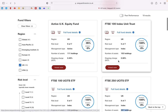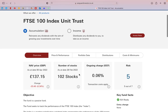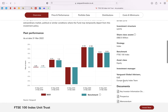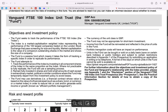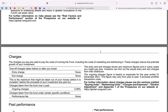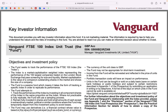And with all of this, definitely do click on the full fund details to see the list of the companies. You can download the key investor information. So let's click on there. Yes, so you can actually click on there to see the full list of the companies and how they charge, so that can be good as well.